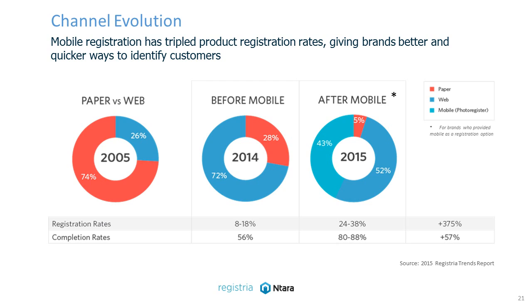They're still using paper. After the implementation of using a smartphone as a registration option, or what we call PhotoRegister, you'll see that those metrics start to change significantly. We now typically see registration rates going to 24% and, in some cases, greater than 40% for some of our clients.